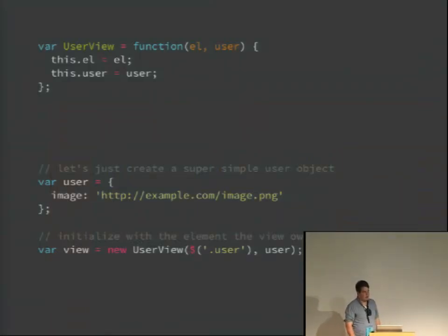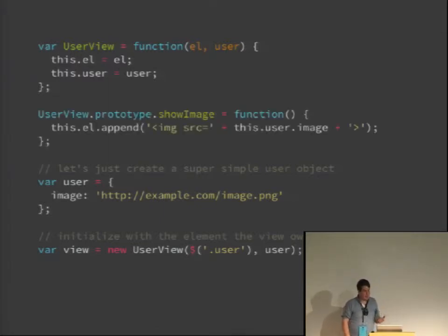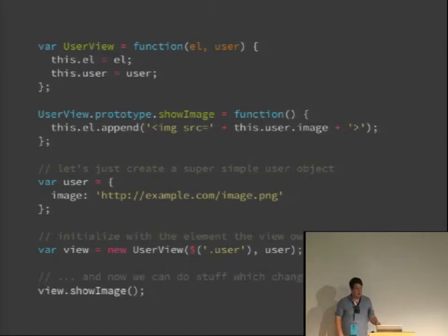This is just inspired by Backbone. We have a user view here. When we create a user view like this in JavaScript, we can write new UserView, and this here will be for that instance. So here we pass in some place in the DOM as a jQuery object, and we pass in this object with just an image. Now, if we add some method here to the user view prototype, we can have an instance method. So if we call showImage, that will actually do this stuff on the jQuery object we sent in.